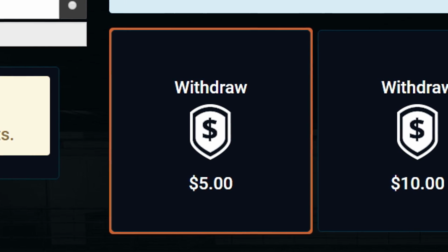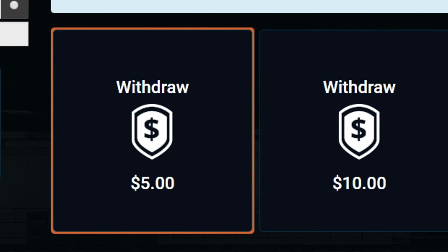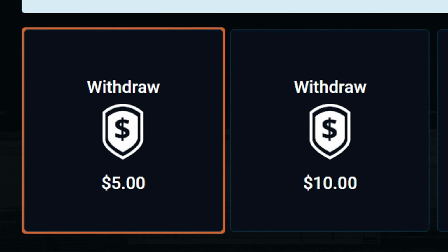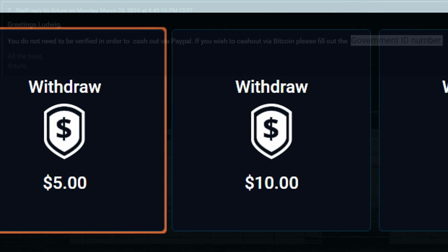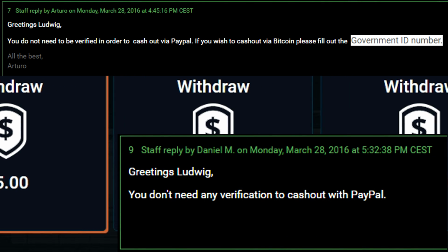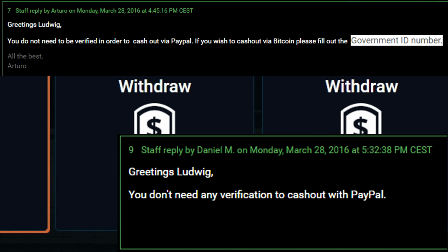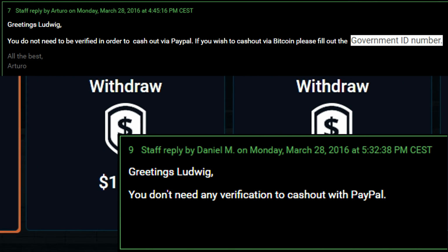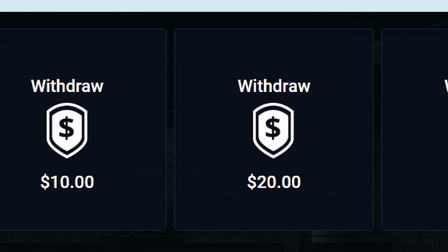Most people seem to think that you have to be verified to sell via OP Skins, but that's not actually true. I made several support tickets and asked them if you have to be verified to cash out with PayPal, and no, you don't. I have 2 responses from admins on OP Skins right here that state that you do not have to be whitelisted or verified to cash out.